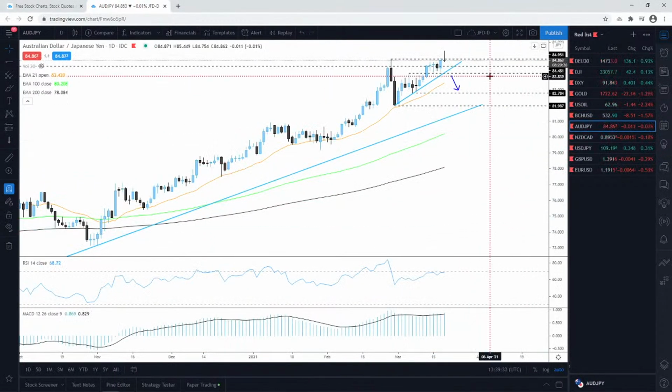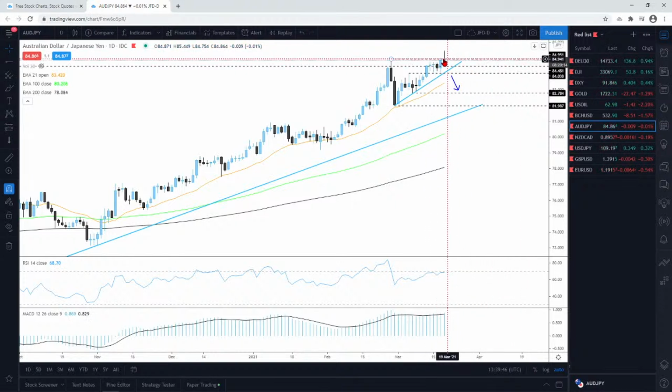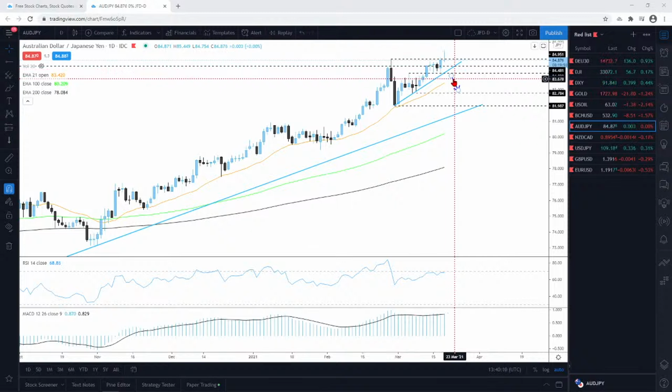AUD-JPY, and here the pair is struggling with this highest point of February here near the 84.95 territory. So what it means here is that if we see the pair eventually staying above this hurdle, then yes, it increases the chances for a further move north. However, if we will get something like this right now, where the rate will stay below this 84.95 territory, then we'll just get ourselves a very nice, beautiful shooting star here, which could be seen as a potential reversal signal.